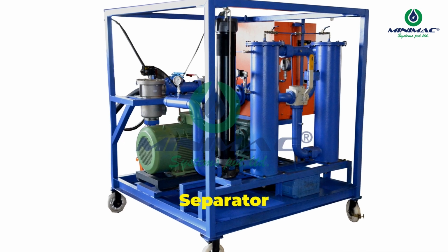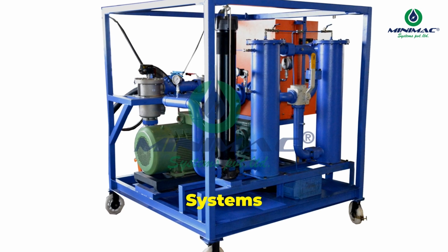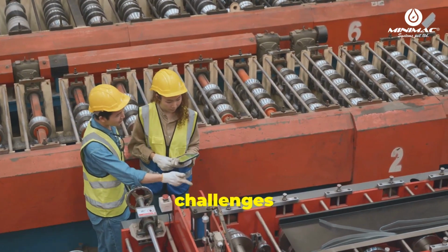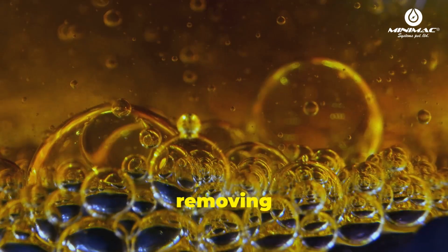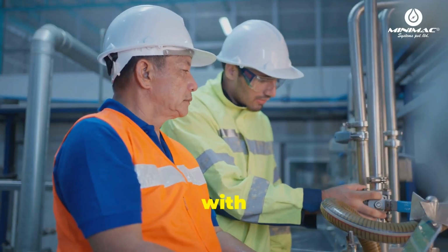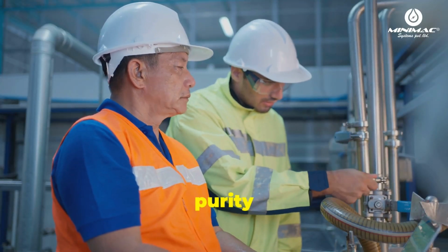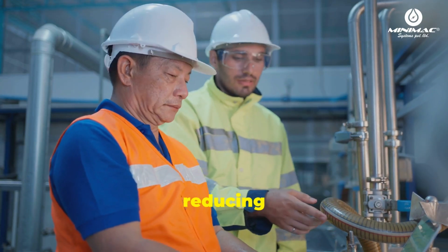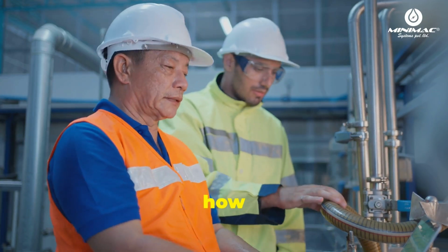Introducing the Coalescer Separator system by Minimac Systems. A cutting-edge solution designed to tackle one of the biggest challenges in industrial operations, removing water and contaminants from oils and fuels. Engineered with precision, this system ensures the purity of your industrial fluids, enhancing equipment performance and reducing operational downtime. Here's how it works.